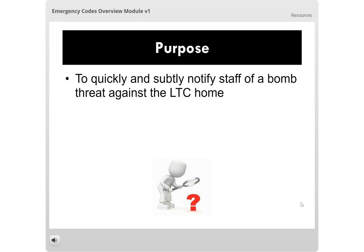The purpose of a code black is to quickly and subtly notify staff of a bomb threat. We do not want to start unnecessary panic. When we show signs of panic and awareness of a bomb, we may be revealing information to the attacker. The attacker who made the bomb threat may be able to remotely detonate. If the bomb threat is called into the home, prolonging the interaction with the bomb threat caller allows us more time to gather information about the scenario.